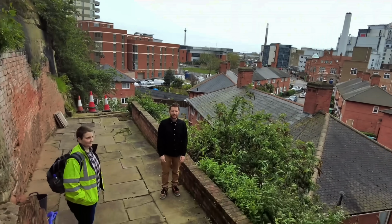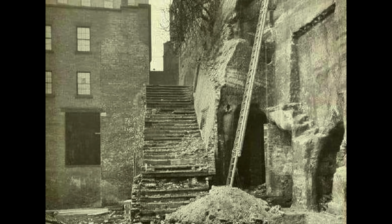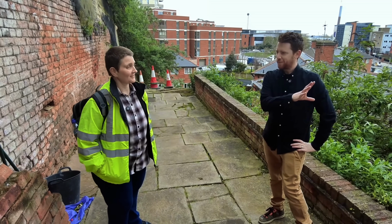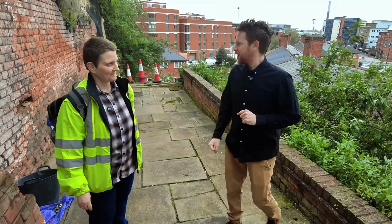Wow. So we're halfway down the steps now. This used to go all the way down to the bottom. It did, yeah. This separates what was the marshland, is that right? It was narrow marsh down there. Narrow marsh to the upper pavement. I think I've got high pavement. High pavement. See, I've got the expert here with me today to tell me everything about it. So let's take a look around.